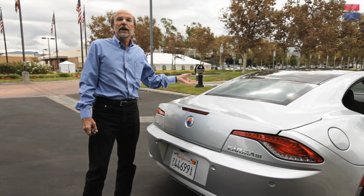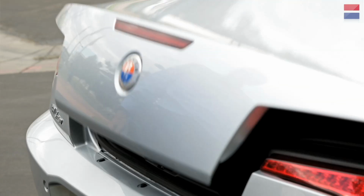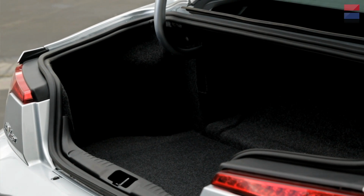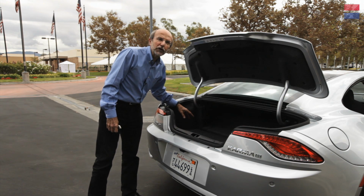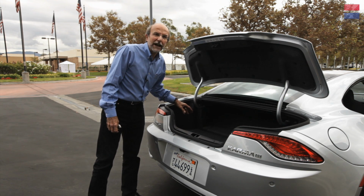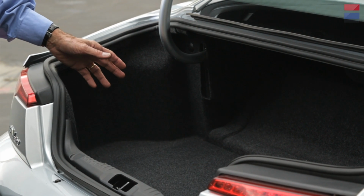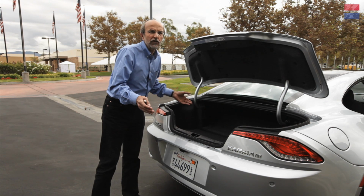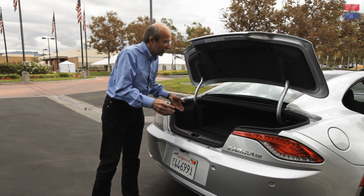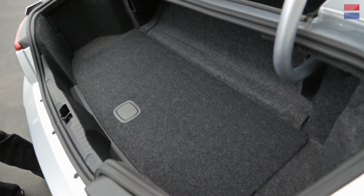On any four-door sedan, luggage capacity is important, so let's take a look at the Karma's trunk. It's actually pretty small. This is a 7 cubic foot trunk, and that's probably half the size of the next smallest trunk in the luxury car segment, and probably a third the size of many. The tight trunk is a reminder about how much hardware there is in the Karma. I mean, essentially it's got 2 complete powertrains, and they're crammed into every nook and cranny, and it just doesn't leave a lot of trunk space.